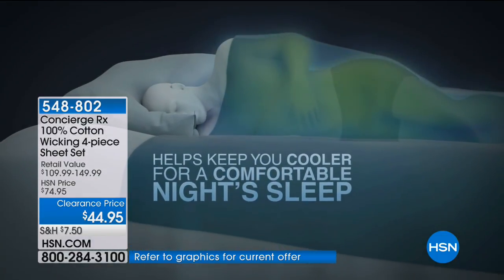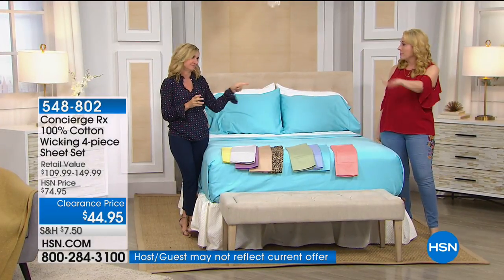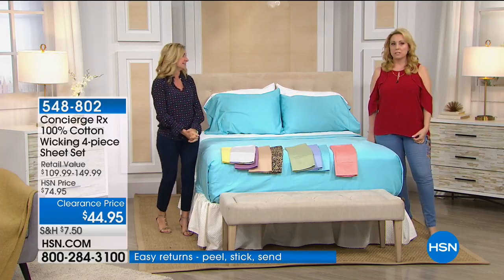Exactly. So that literally cools you from the way that it's woven together. It pulls the moisture without adding any kind of chemicals or ingredients or anything. Exactly. It's just literally the way the 100% cotton threads are woven together. That's pretty cool. It is.